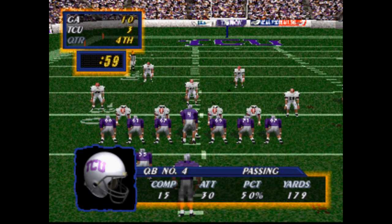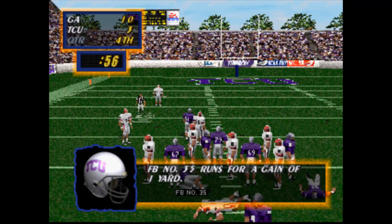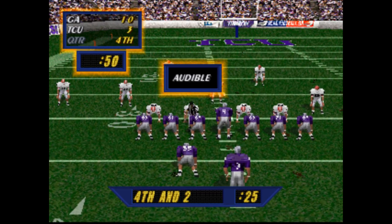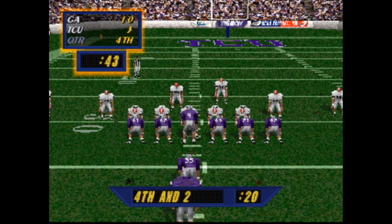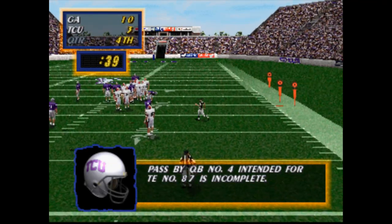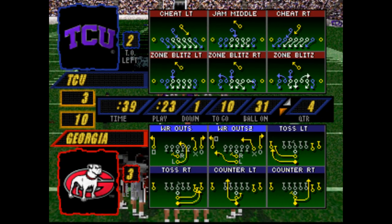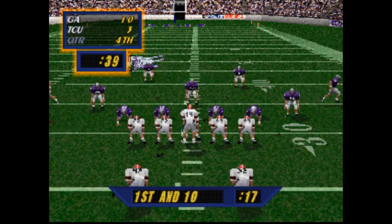Third and 3 at the 32-yard line. Run by number 35 for a gain of 1 yard. Fourth and 2 at the 31-yard line. Incomplete pass intended for number 87. Georgia ball, first and 10 at the 31-yard line.